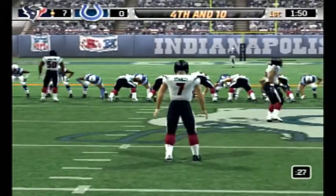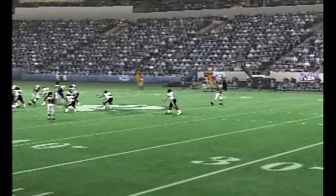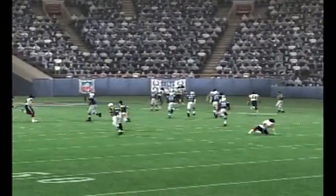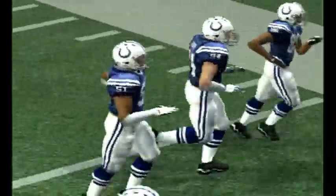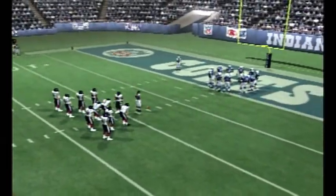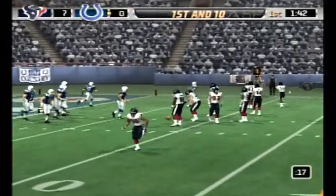Stanley comes into the game for the punt. Walters looks like he's ready for the return. Here's the kick. And he chooses not to return this one. Ball on their own eight.